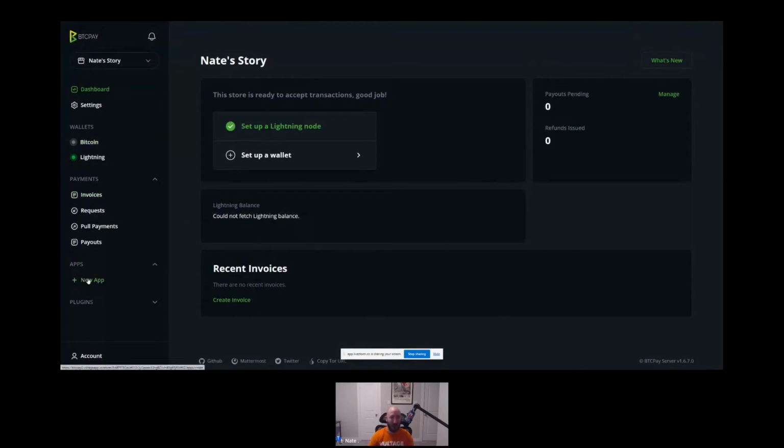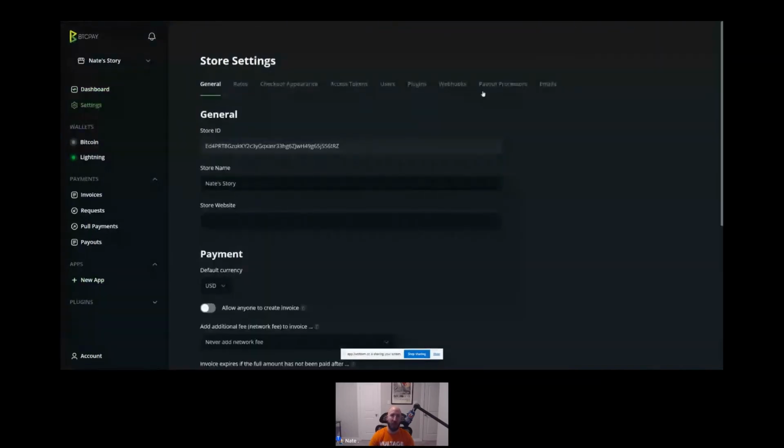So let's go ahead and hit new app. If we're connecting this to a Shopify or to a WooCommerce, we don't need to make an app. This app thing is really just for BTCPay specific. If we were connecting it to a Shopify, we'd go into settings and make an API key and do stuff like that, which we'll go over another time.